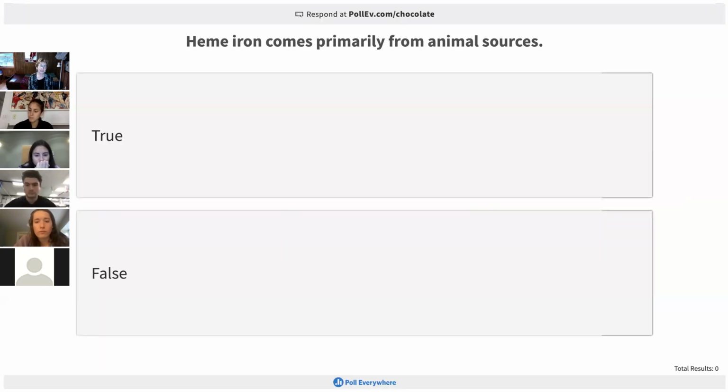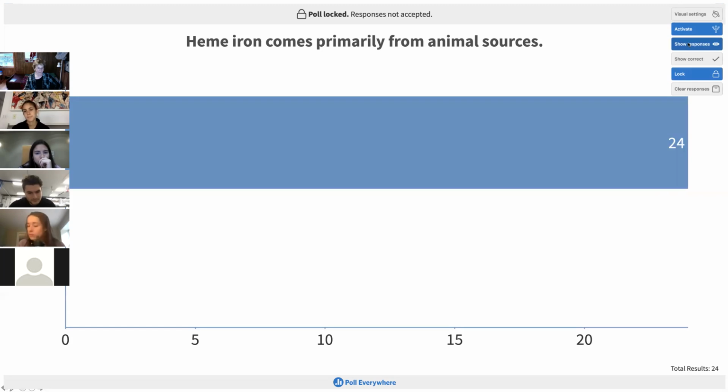Heme iron comes primarily from animal sources, true or false? 5, 4, 3, 2, 1. Huh. My heart grew 3 sizes. Okay.